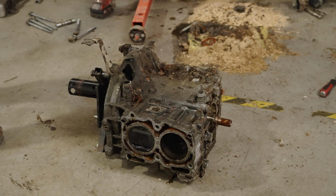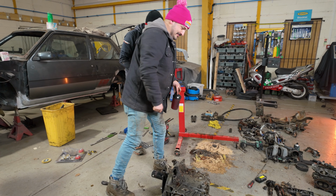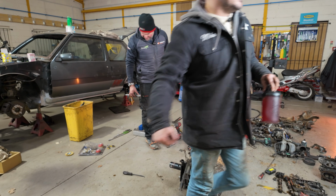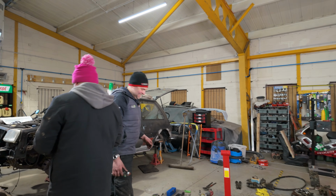Could get that into a Ryanair carry-on. You could, couldn't you? Weight is the only issue. Well, then again, yeah, I think there's a clear, sir. No, that'd be a good episode, wouldn't it? Can I get a cylinder block back from Japan?